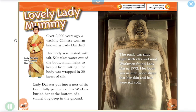Why are mummies good at keeping secrets? They keep things under wraps.